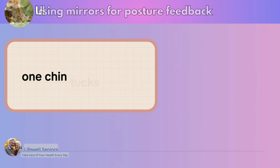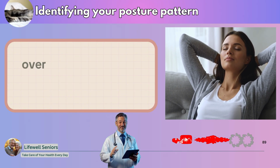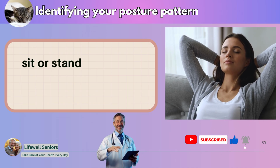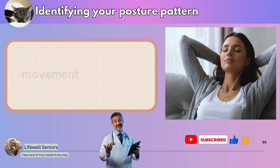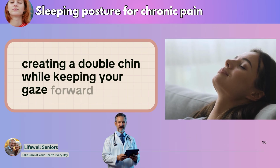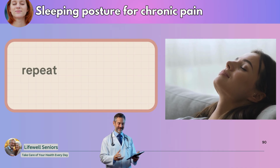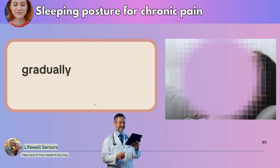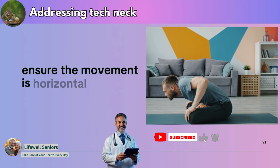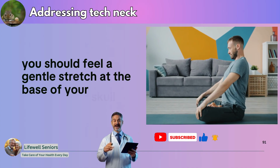1. Chin tucks. Purpose: strengthen the muscles that pull the head back into alignment over the shoulders. How to perform. Starting position: sit or stand upright with your shoulders relaxed. Movement: gently tuck your chin inward, creating a double chin while keeping your gaze forward. Hold: maintain this position for 3 to 5 seconds. Repeat: perform 10 repetitions, gradually increasing to 3 sets. Tips: ensure the movement is horizontal, not tilting the head up or down. You should feel a gentle stretch at the base of your skull.